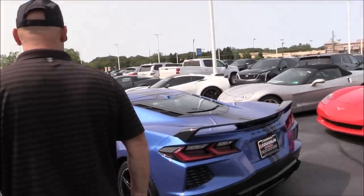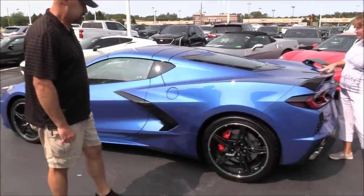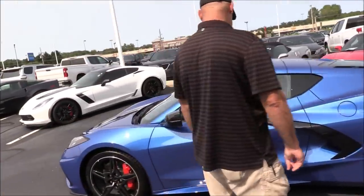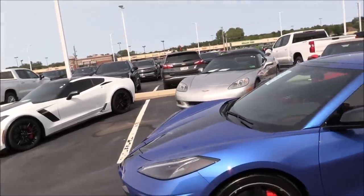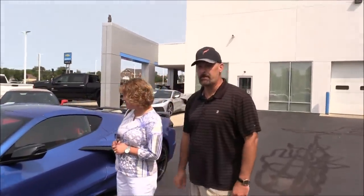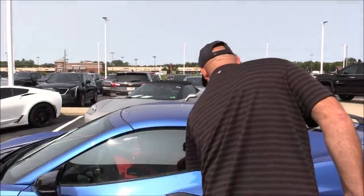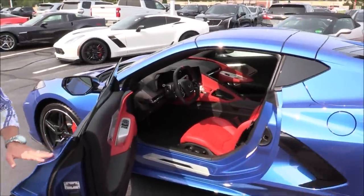We'll show a slide with the specs that Kelly and Kathy got. Elkhart Lake Blue, Z51, a two package, got the stripes on there. Oh my gosh, beautiful. You got Magnetic Ride Control too, didn't you? Yes, definitely. Thanks, I appreciate that. Go ahead, open that door. That's yours, bro. Absolutely. All red seats in there, guys. Look at that. Oh yeah, dude.